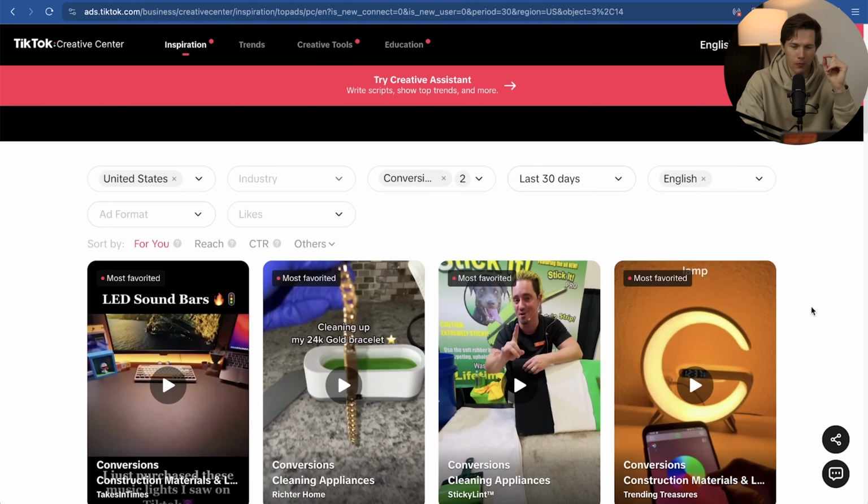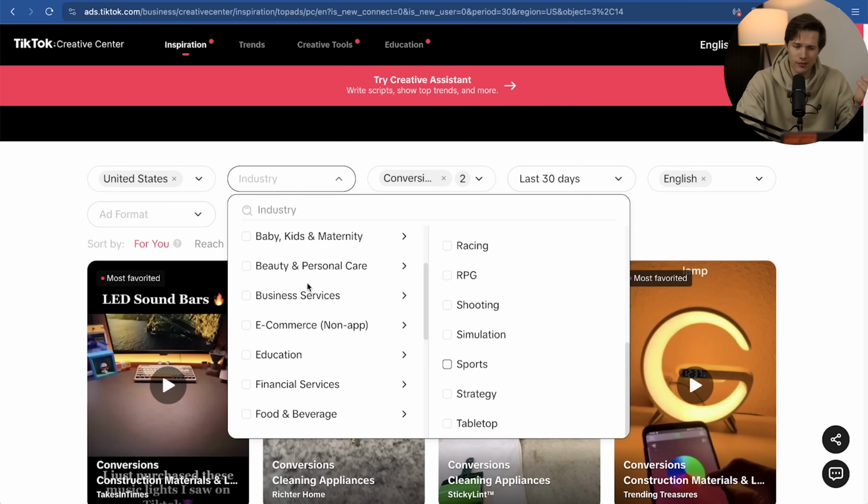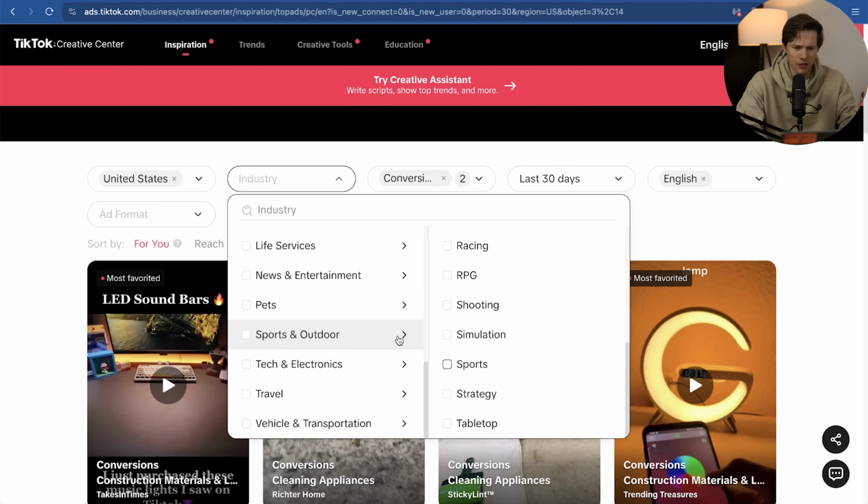Anyway, I'm getting distracted. That's just so exciting to see because I knew that was going to be a good product. So anyway, we can then narrow down the industry. So let's say you already know what your niche is. Maybe you don't, but if you did, you could narrow it down right here. Maybe, for example, if you really wanted to do pets, you could have that. Maybe down here, sports and outdoor could be a really good one.